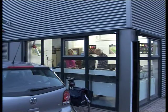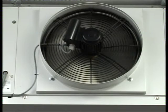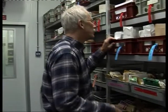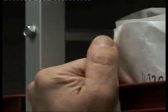4,000 kilometres south of Svalbard in Holland is one of 1,000 seed banks around the world sending backup seeds to the Doomsday Vault. It's run by Dr. Bert Visser. A seed bank is literally what it says. It's a store of many seeds, like a bank that holds a lot of money. The idea is also that it stores many different seeds, as many diverse seeds as possible.